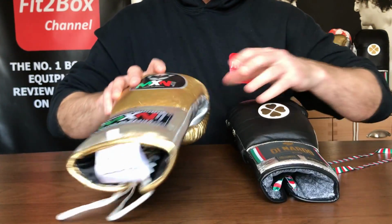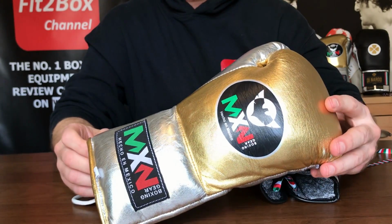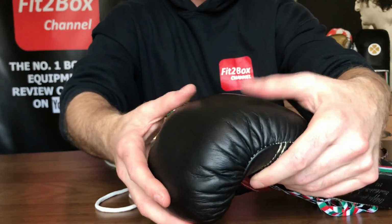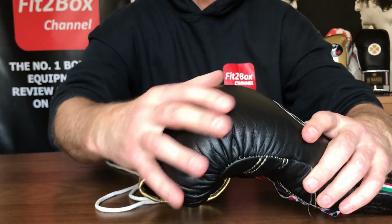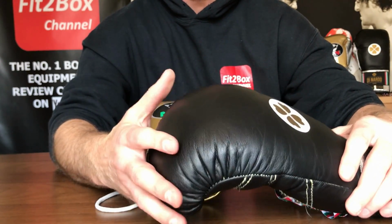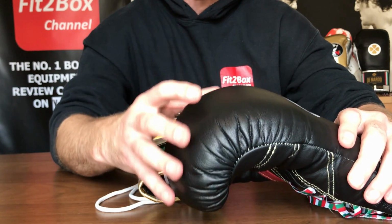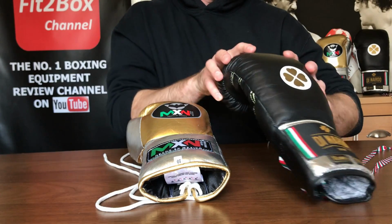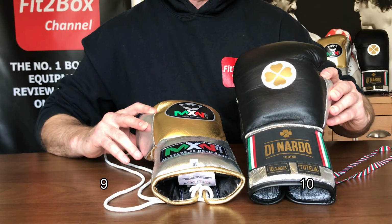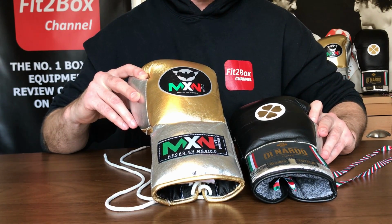The protection on this one, this glove will protect your hand well, that is certainly true, but the padding that is in there is so pliable that you can open your hand, and then when you pull it into a fist it becomes so hard and compact. I think that gives it the edge in this protection round number 10. 10 points to the Nardo and 9 points to the MXN Salvador glove.